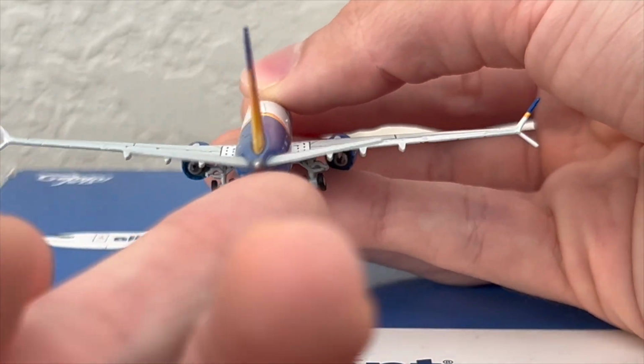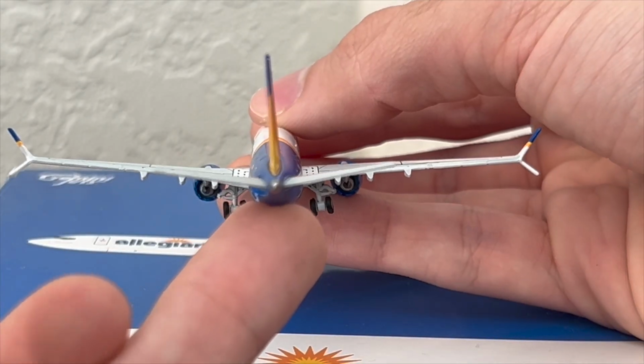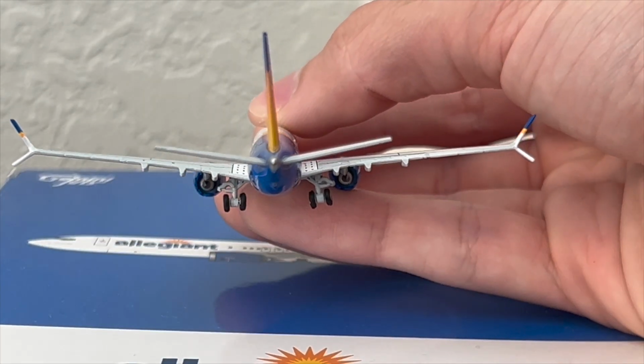Here's a view from the back, and something I kind of noticed recently was how the left wing looks a bit more slanted upwards than the right wing.